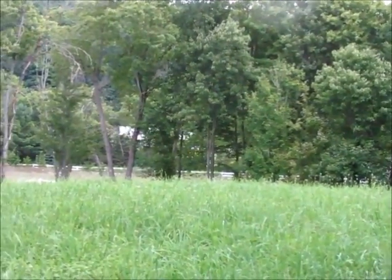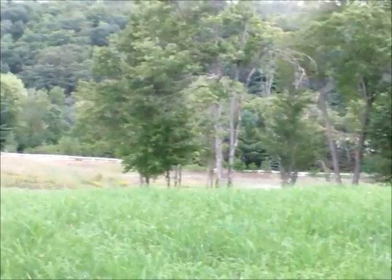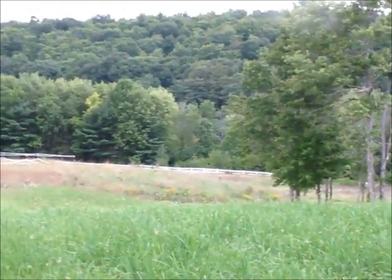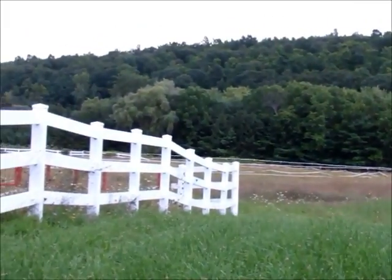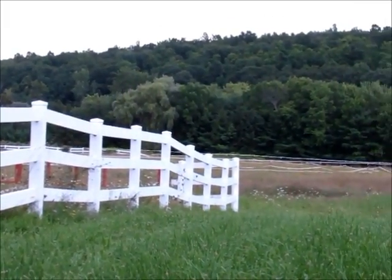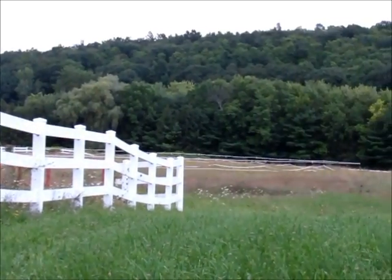We have an additional 21 acres to the rear of the property, and it is all 4-strand electric or 3-board vinyl. It is served by its own electricity and its own well.